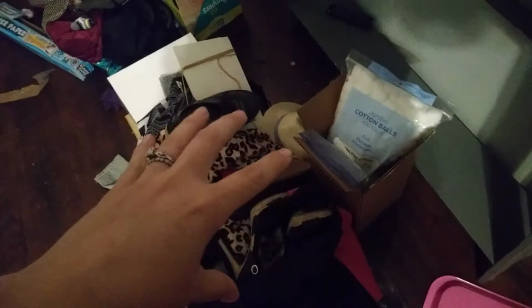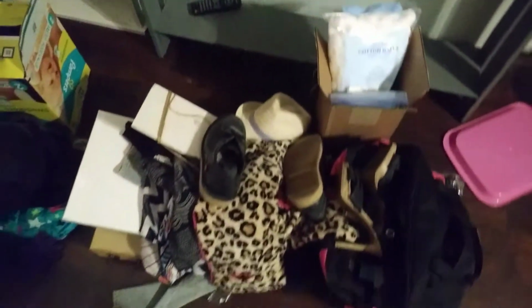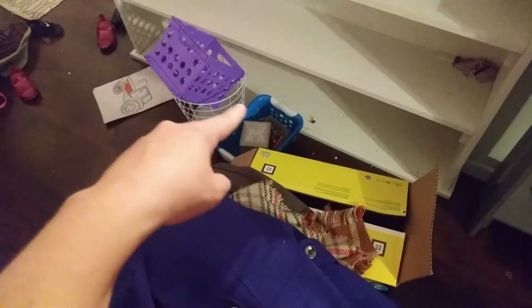So this pile here is like a Goodwill pile, or a donate pile. It's just got shoes and coats and some house decor things and all of that. And then this pile here is like a storage pile, where like that one will probably go in the minivan because it has a lot of our winter coats in it. And then again, just a bunch of storage bins that I have.